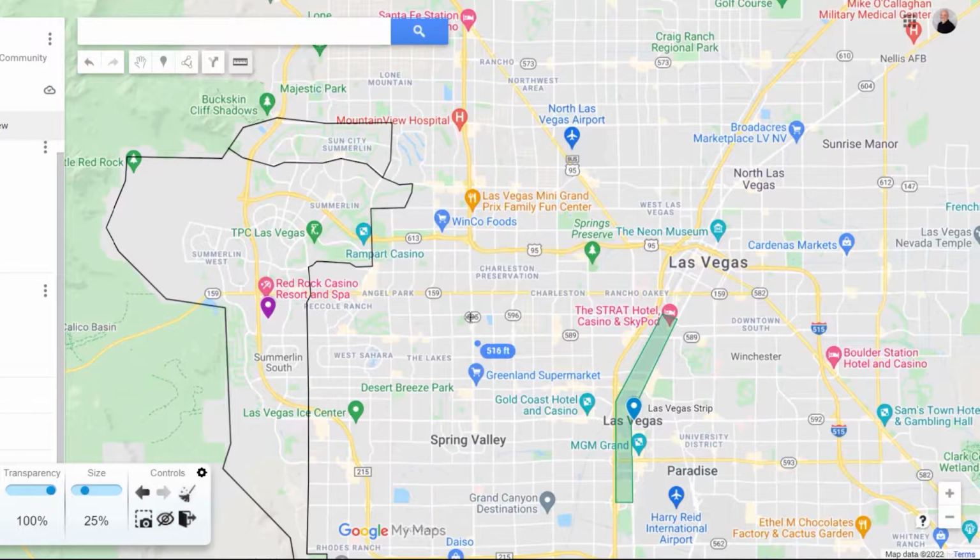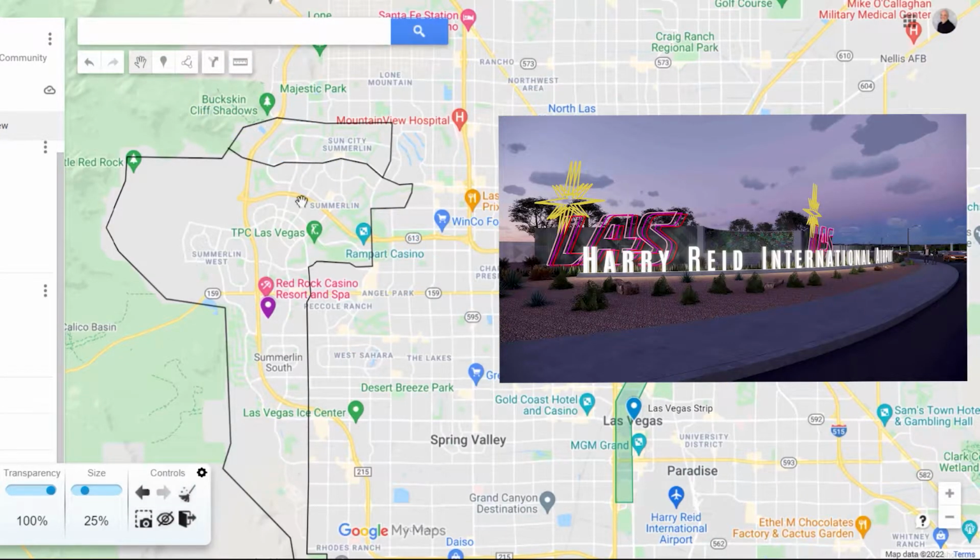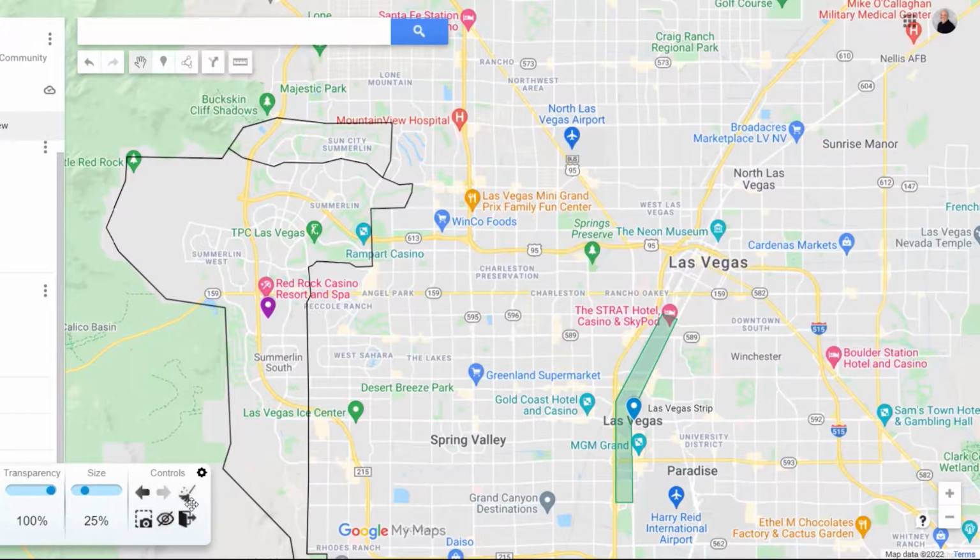Now, most people know we have it's now called the Harry Reid Airport, the Harry Reid International Airport, and that just happened a couple months ago. This used to be called McCarran, and you probably still know it as McCarran. Most everybody does.